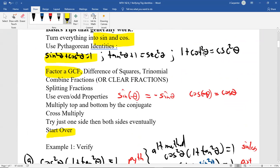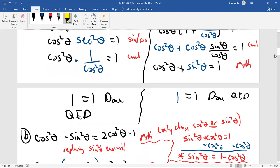1 plus cotangent squared. There's a Pythagorean identity. It's cosecant squared. Now again, if you don't have this one memorized off the tip of your brain, then that's when you make the cotangent cosines over sines, then distribute that thing in the front, and then you'd see your Pythagorean pop up. But if you remember these three or are really quickly able to produce them, then it will actually save you some time.